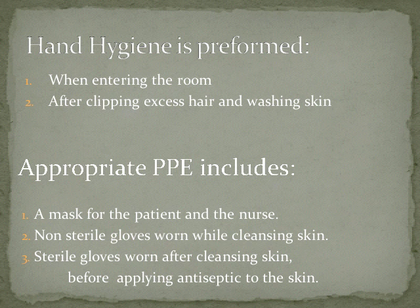The nurse and the patient should mask. Ask the patient to turn their head away so that they are not breathing on the site as it is accessed. You will wear non-sterile gloves when you are pre-cleaning the skin. You will wear sterile gloves after you have opened the kit and you are prepping the skin with CHG.